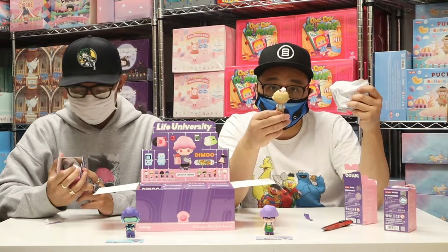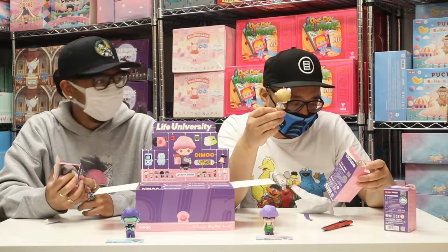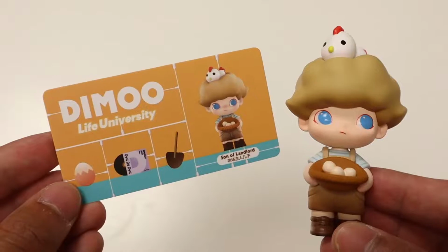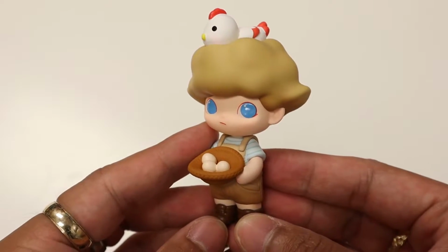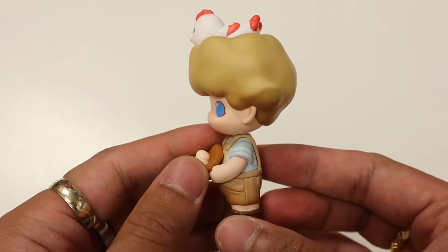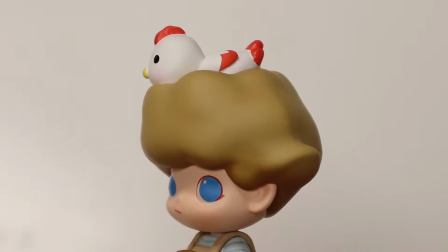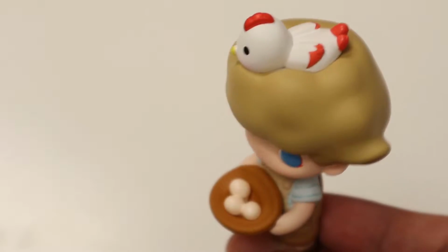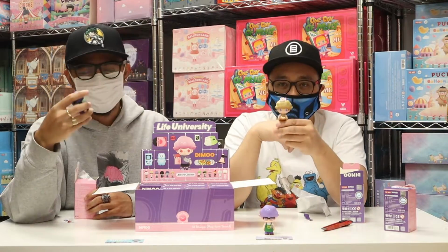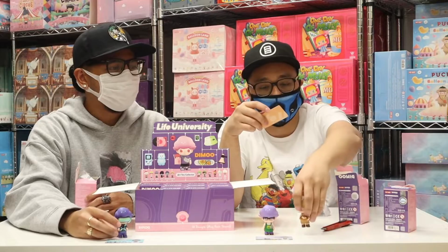What'd you get? A farmer or something? Son of landlord. Son of landlord? He's got a chicken on his head. What's interesting about this landlord one is it doesn't look anything like, yeah, some old farm boy landlord. But usually, if you know the Dimoo series, there's a face on the hair over here. This one doesn't. But there is a chicken. It's just a chicken, which is pretty hilarious. Got a basket of eggs.